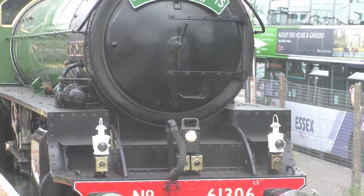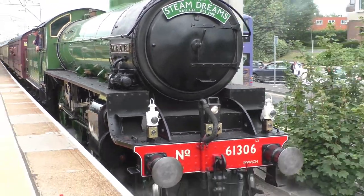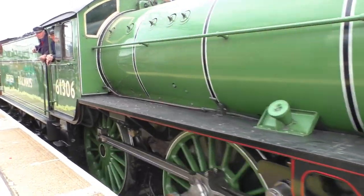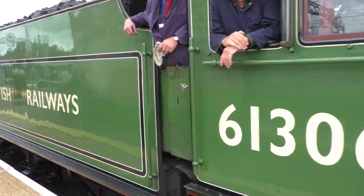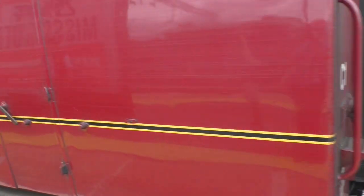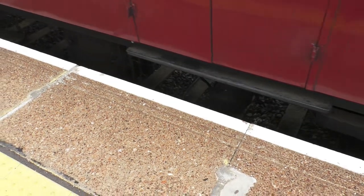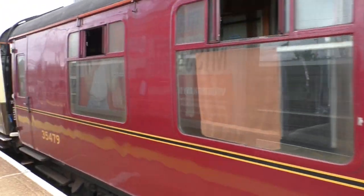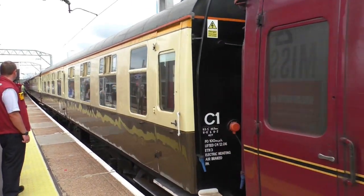So I found it interesting, they look as though they've got the old tail lamps on the front, but they've also got the electric one, which is interesting, isn't it? Immaculately turned out locomotive and carriages as well. So this is the support coach for Mayflower, which obviously goes around with it all the time. And I thought I'd show you the coaches.